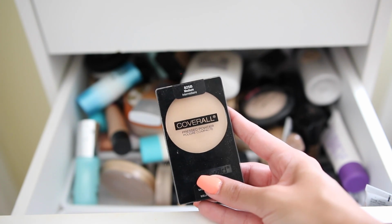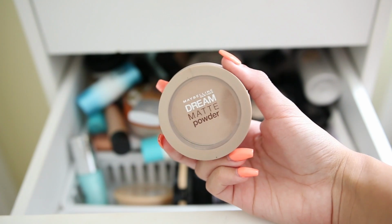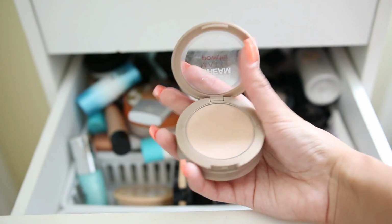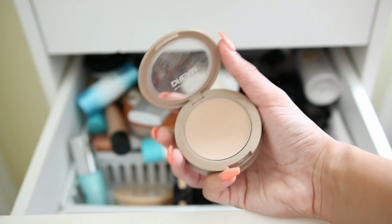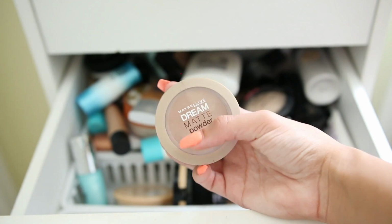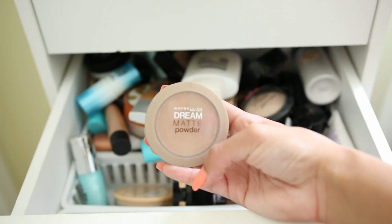Then I have the Wet n Wild Cover All powder. This is not my favorite. I really don't reach for this a lot, so I'm going to be giving this away. I don't even know why I still have this pink powder. I don't know if you can see, but this is not even my shade at all. It's so ashy. And I've had this probably for like 4 years and I don't even know why I keep hoarding and holding on to it, but I'm actually just going to throw it out.